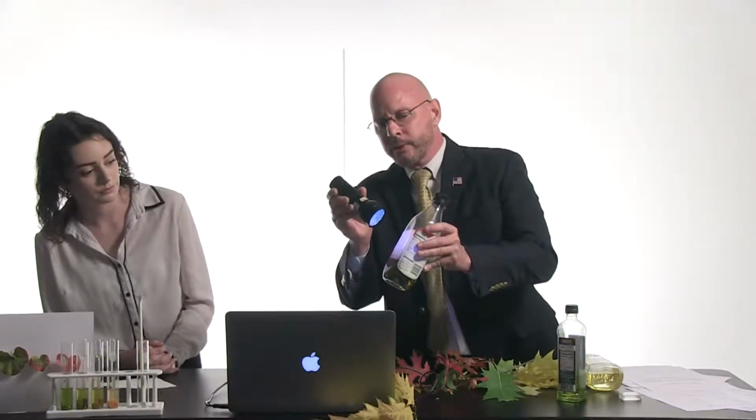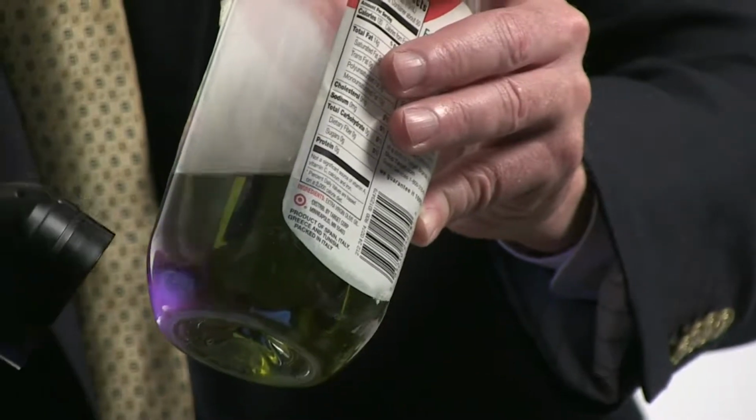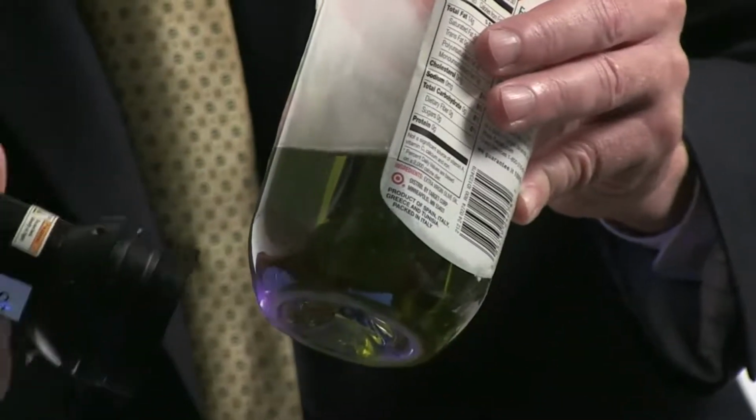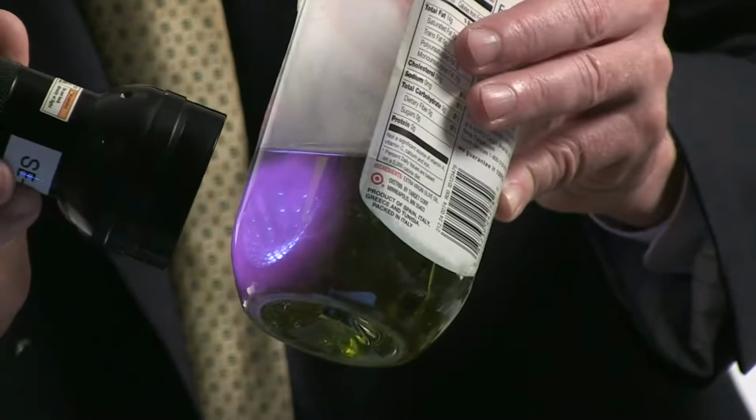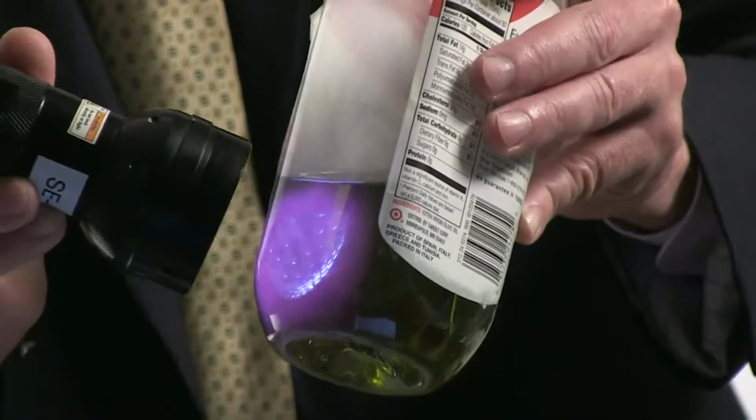Now, let me take my sample of olive oil. Remember what we just saw, and I'm going to shine my light on here. Now, do you see anything different happening? Oh yeah, it's definitely fluorescing. Yeah, you see that red. It actually turns red in the light. You see that turn red? That's very interesting. So olive oil is fluorescing. It's fluorescing in the red.